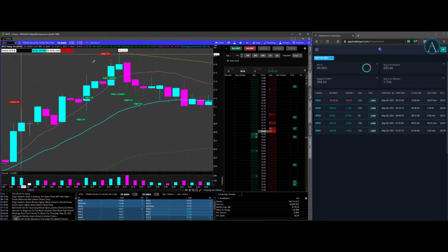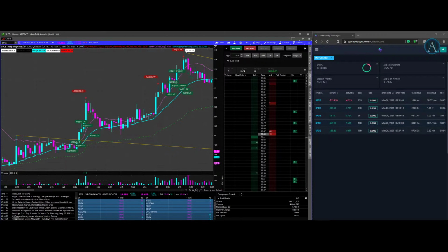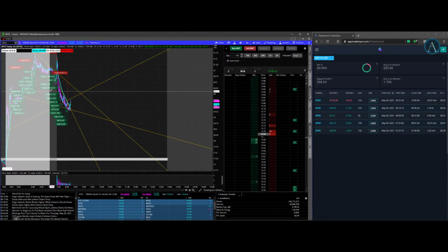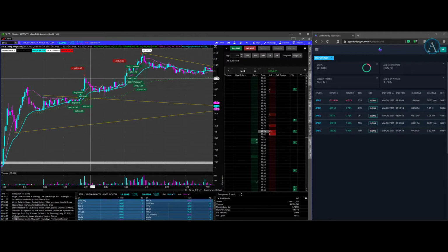And then, this is already high, right? You expect that this is already high. Look how far it spiked from $16 all the way to $20. So I was thinking that that was it.